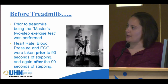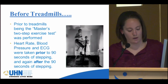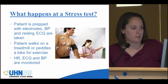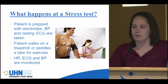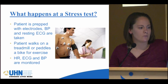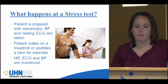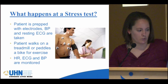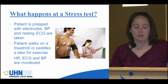Then we got technologically savvy and created treadmills. So kind of a big jump from stepping to running or walking fast on a treadmill. So what happens on a stress test? Most of you are familiar with this. We prep your skin. So we rub with alcohol. We use that fun scratchy tape and get all the oils off your skin. We take a resting blood pressure and electrocardiogram. And then we have you walk on the treadmill or pedal the bike for an extended period of time. Okay? And then throughout the test, we monitor your heart rhythm, your blood pressure, and your ECG.